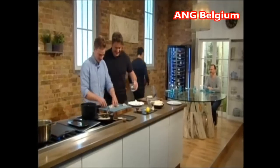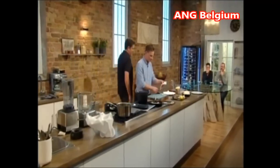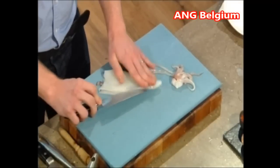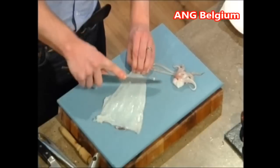Now you're gonna clean this out. I am gonna clean it. I'm just gonna remove the fins. I'm not gonna use them for this recipe, but you can braise them, stew them, maybe with chickpeas and tomato, delicious. I'm gonna open up the squid along its natural line there, and I'm just gonna scrape out any little membranes in the middle.